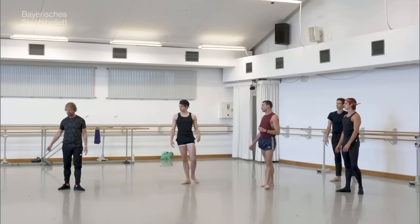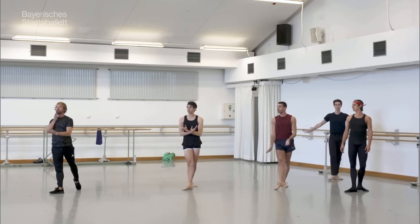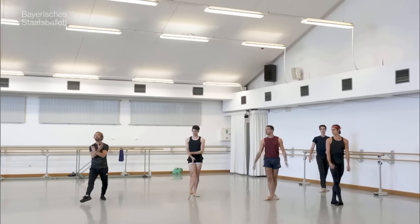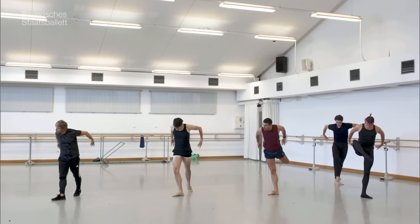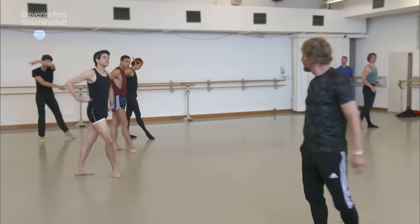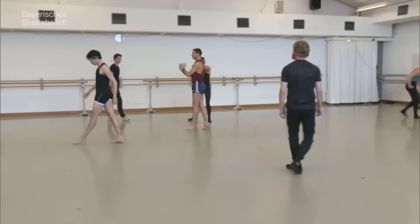On the next step, the chasse, the arms cross, but the head's up. Well, it's not up, straight. So it doesn't go down on this bit, on the chasse, but then on the jeté, double attitude jeté, the head is down and the elbows are up. Yeah? Good. Let's just see that bit.